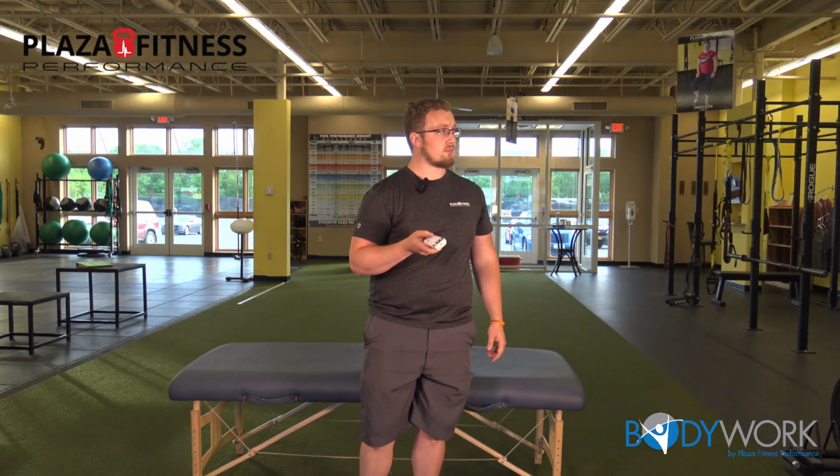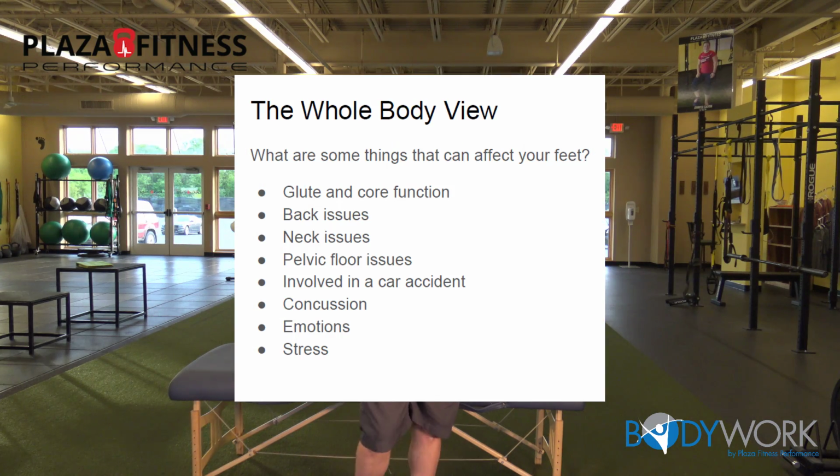So, the whole body view we're going to look at, because like I said, I've talked a lot about the foot and the myths, but we want to talk about the whole body view around the foot.